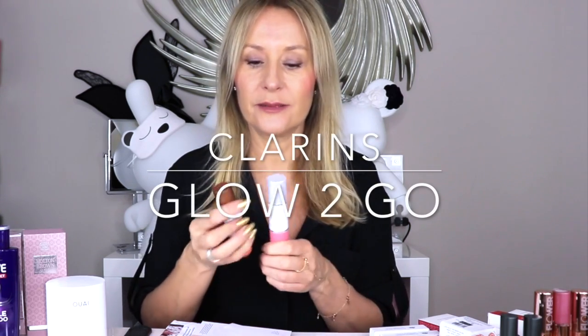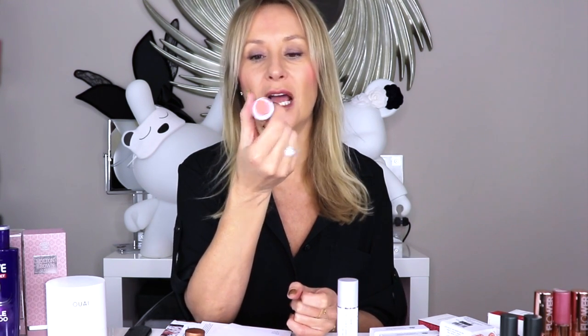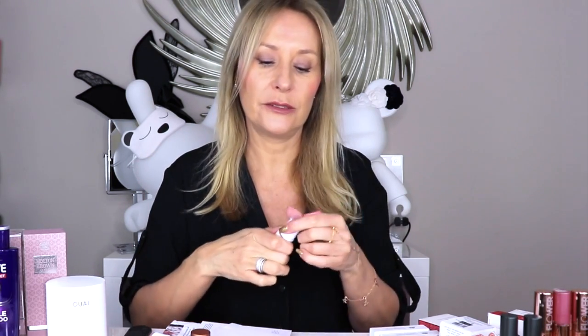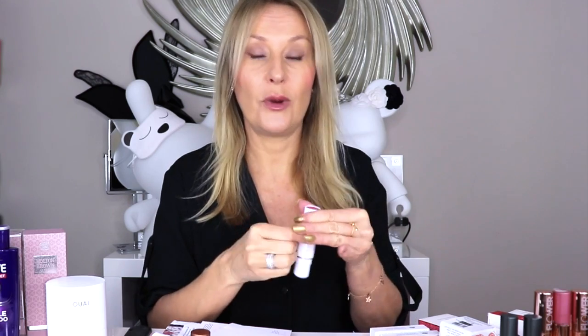And the other thing, of all the collection that's coming out in spring, summer, I do like the Glow to Go sticks, which come in 2 colourways. So what you end up with is a pop of blush on one end, and then the tonal highlighter on the other. So this one is a brick brown tan colour and the corresponding dark gold highlighter. And this one is a pop of pink on one end for that classic poppy cheek, and then a soft, almost lilac-y silvery shimmer. They are honestly so easy to wear and they are lovely formulations.